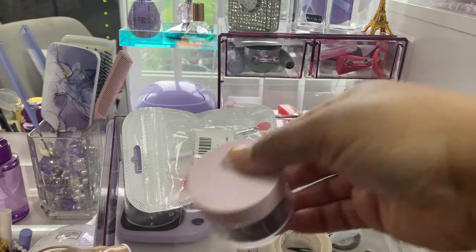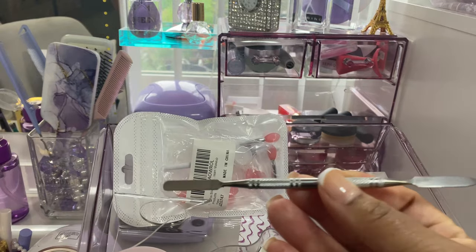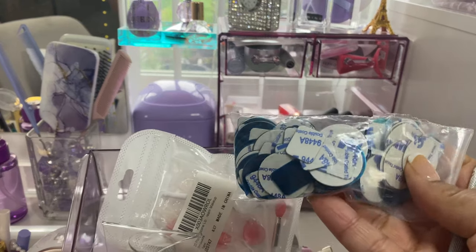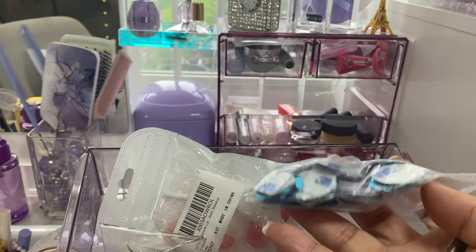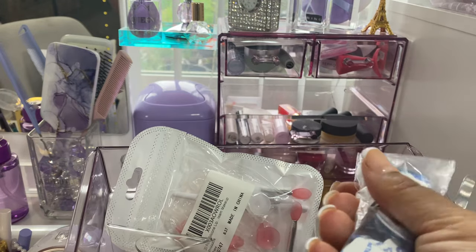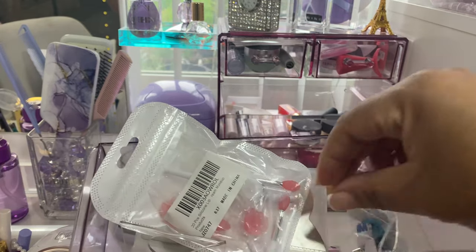I think they got that from Shein. Probably like a dollar, you guys. What else do we have in here? I have a depotting tool that actually came with these magnetic pieces. They bought these to go into my magnetic palette, just in case the eyeshadows I depotted or pulled from their plastic containers didn't stick. I have these little magnets that just peel off and then stick onto the back of those eyeshadows, okay?